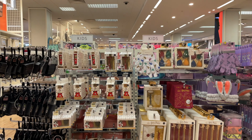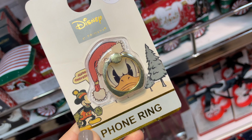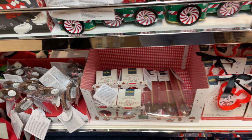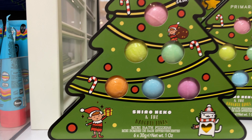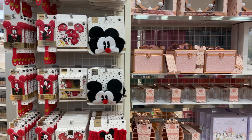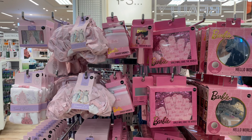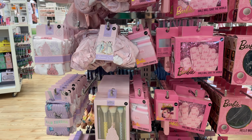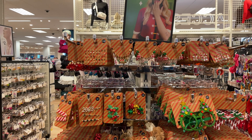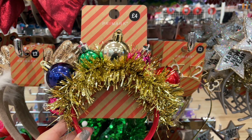Now we move on to the beauty and accessories, and with no surprise you can find, take a guess, yep, more Minnie Mouse. Oh, here's something new. There's also a pretty pink Barbie section with shower caps and makeup brushes. So how about some Christmas tree glasses, or even better, sparkly baubles?